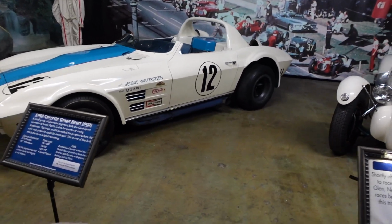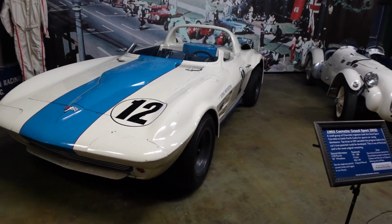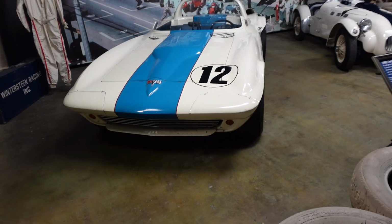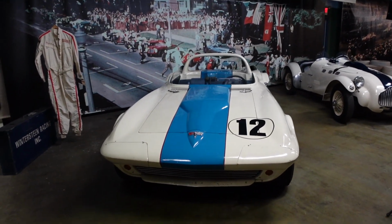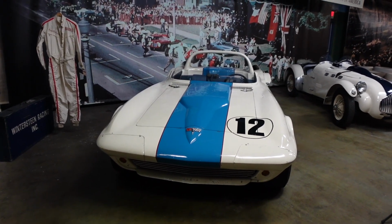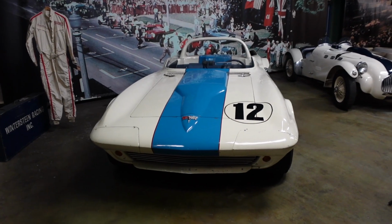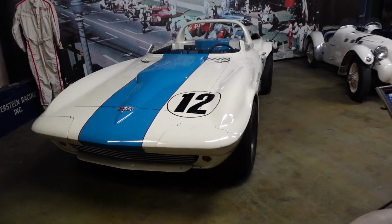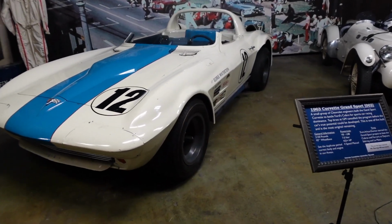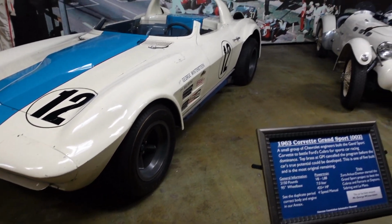I think they only made 2 roadsters. We're going to find out here in a second. But this is all original, unrestored. You can see a little bit of patina. I guess it makes it through on the video. You can definitely see some of the patina in person in the museum. Beautiful car, really cool. Wow, look at that thing.